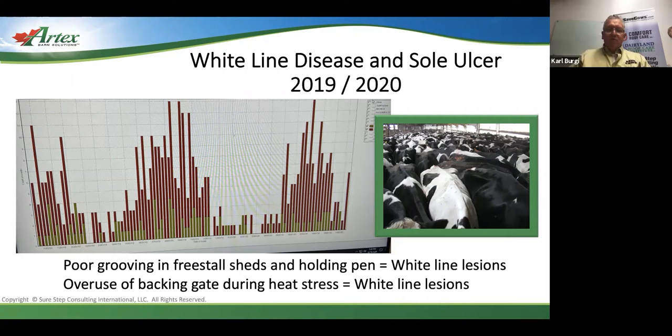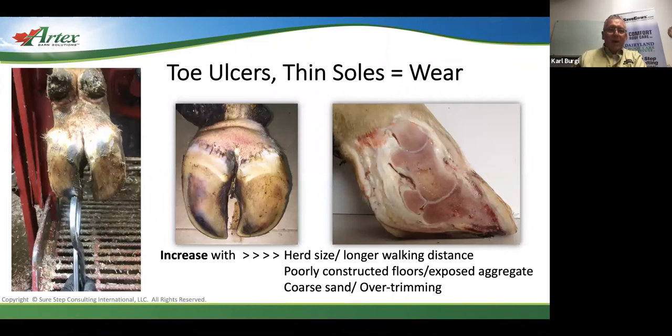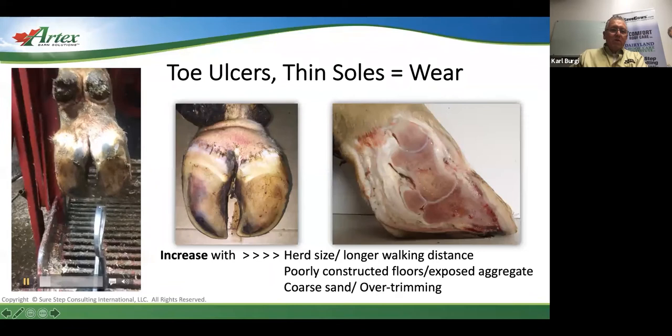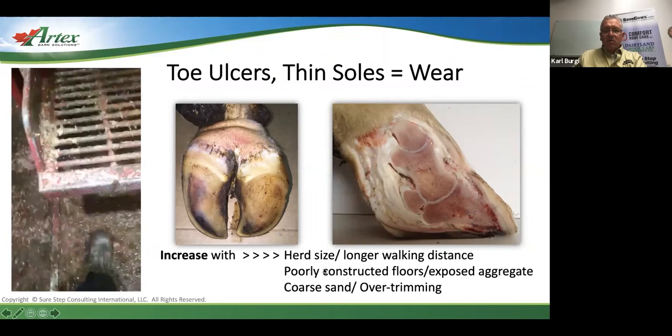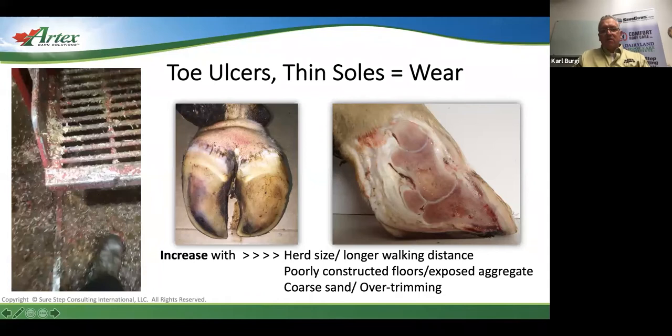And then the next thing is the toe ulcers, the thin soles from the wear. You can see in this video very clearly, when you push on there, it's soft. It's yielding. Now she's probably okay, but when you look at this one here, she wasn't okay anymore. What's happening is with some of the larger herds today, aggressive sand or poor concrete conformation, we get too much wear. And the one thing we have to understand is that the horn grows at about 5 millimeters a month, 3/16 inch a month. And when the walking distance or the abrasion is more than that, we get thin soles.